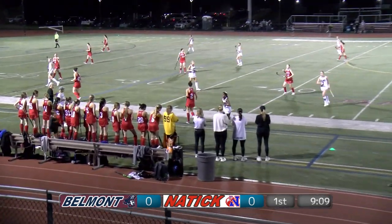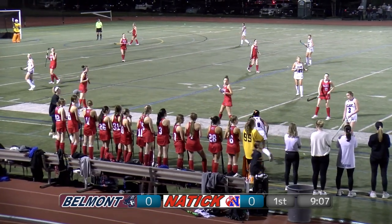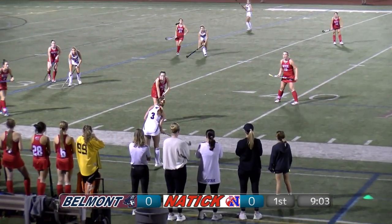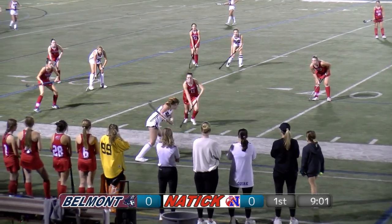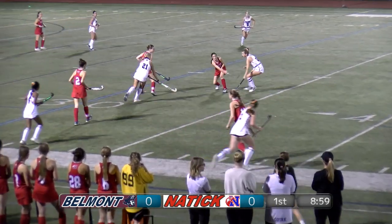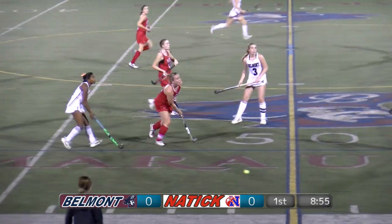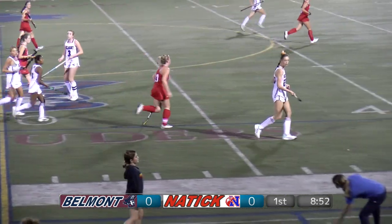Out on Natick, white ball. Kenzie will take it on the sideline. Let's find some space here, Belmont. She tries to get it through, intercepted there. Mackenzie hustles back. They're gonna call that a penalty there. That's okay, it stops a run.